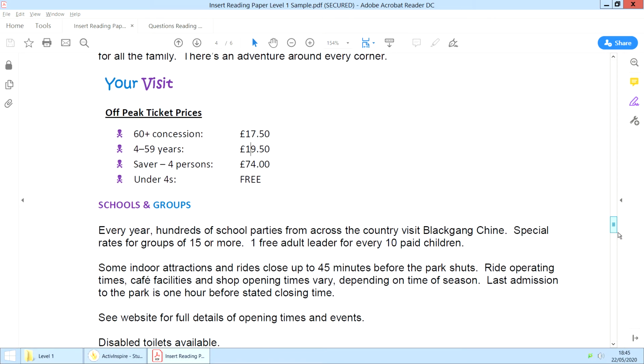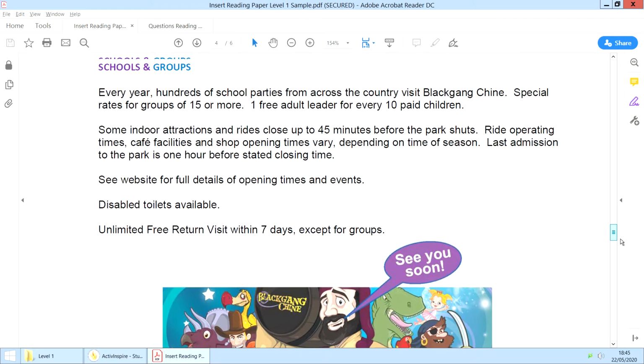Right, schools and groups then. Ooh, gone too far, can't help myself. Right, schools and groups. Every year, hundreds of school parties from across the country visit Blackgang Chine. Special rates for groups of 15 or more. 1 free adult leader for every 10 paid children. That's the children that pay to get in, not the paid to be there.